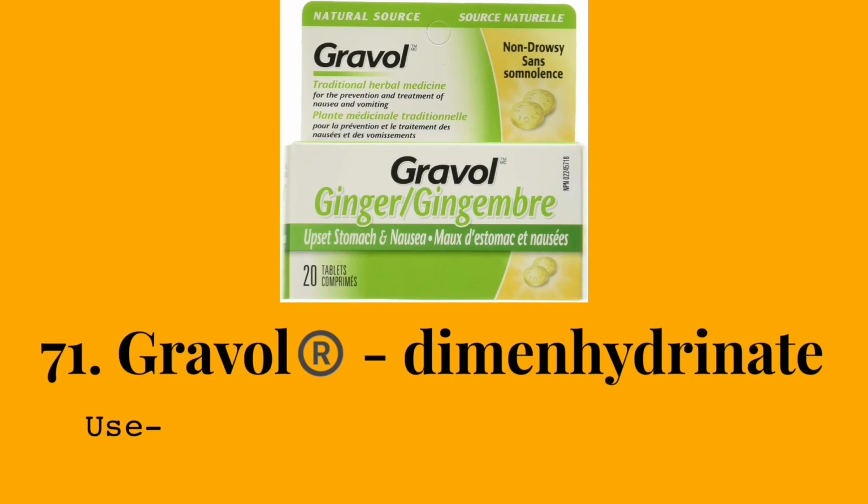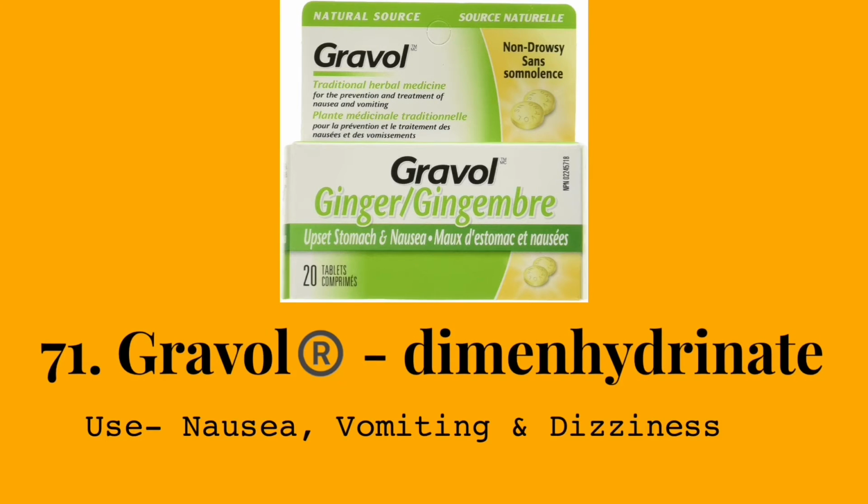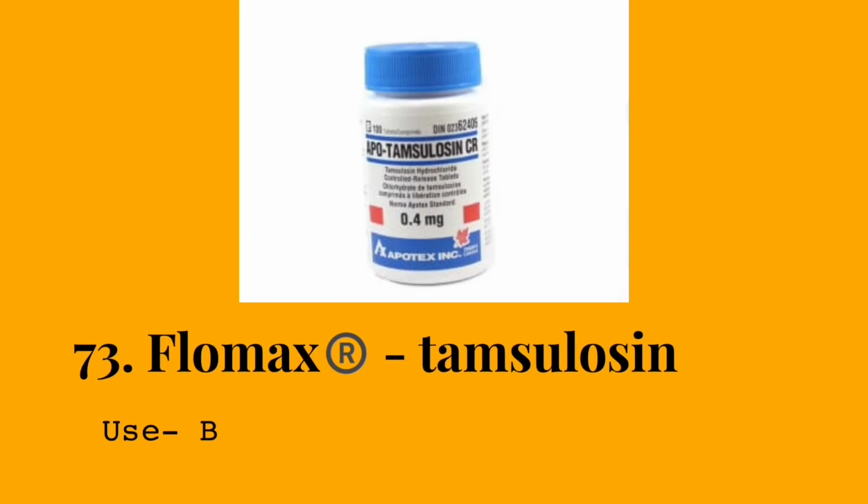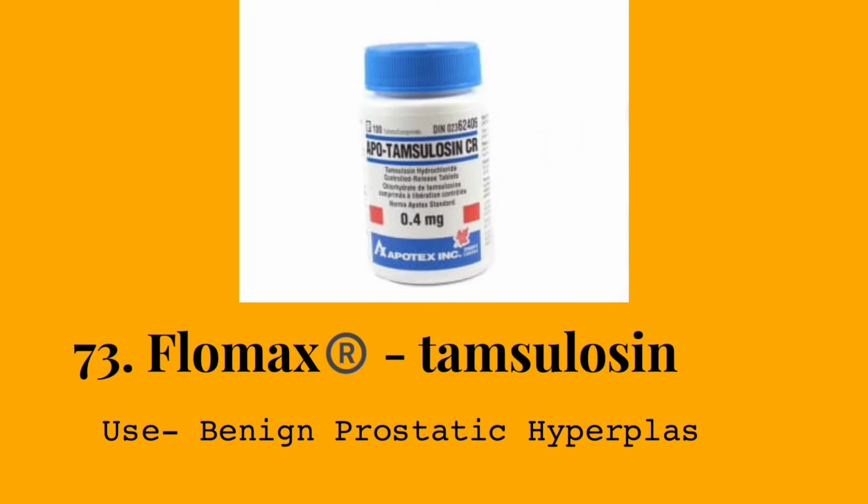71 is Gravel. Its generic is dimenhydrinate and it's used for nausea, vomiting, and dizziness. 72 is Benadryl. Its generic is diphenhydramine and it's used for symptoms of allergies. 73rd is Flomax. Its generic is tamsulosin and it's used for benign prostatic hyperplasia.